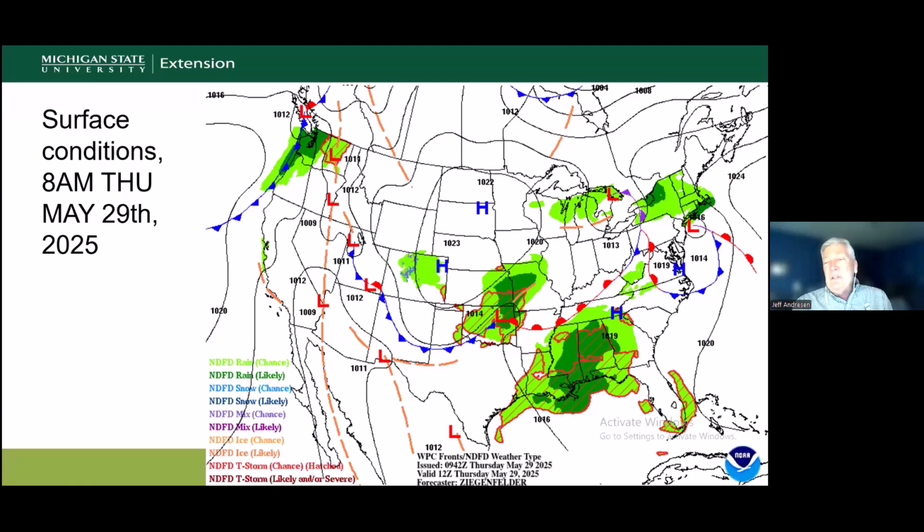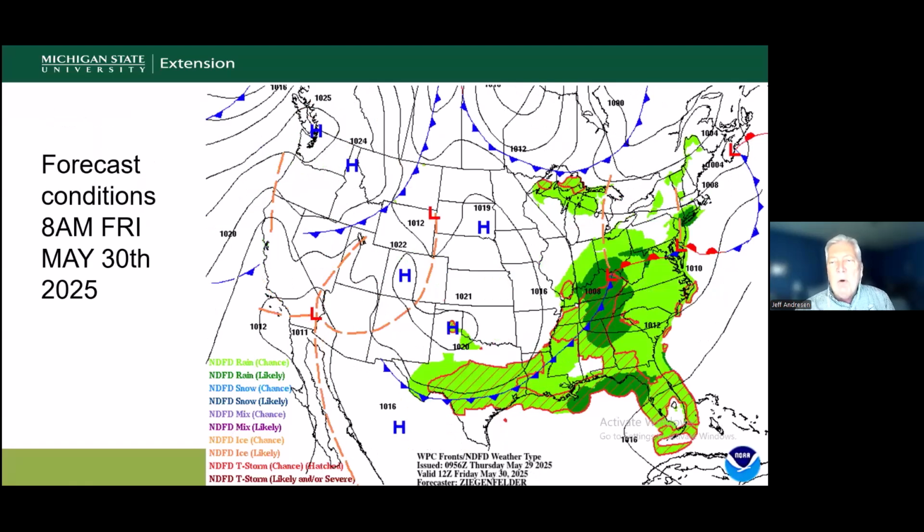High temperatures today generally in the 60s with a few low 70s in areas that see a little more sun. And I'm thinking now about, again, the Upper Peninsula, probably western and central upper Michigan will have more sunshine there. But generally a couple degrees below normal for today for most places. By tomorrow morning, that weather system moves off.